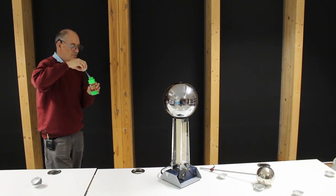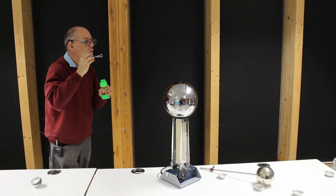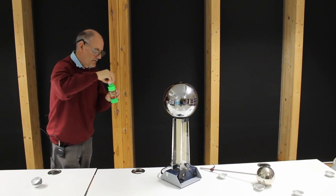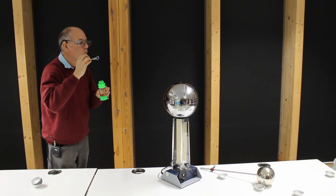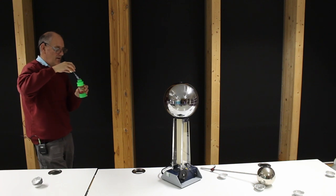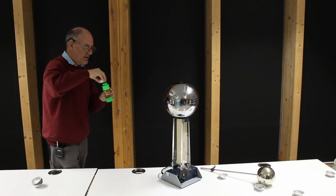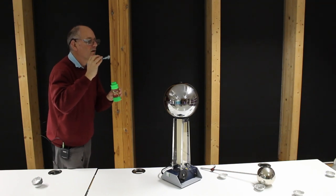I can see how they rapidly go towards the Van de Graaff. I wish I was better at blowing bubbles. A few moments later. Ah, there we had one. You see that? It flew the other way, because it had the same charge as the Van de Graaff.